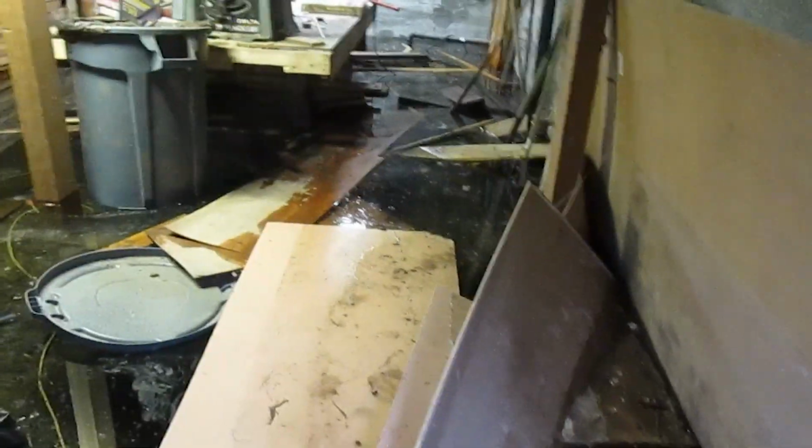Look at that. Holy cow. Stairs are floating. Everything's floating down there. Absolutely everything. Now, let's start by seeing if we can get the steps back where they belong. Let's see how much water's in there. Looks like I have about 18 inches down here. My boots are only 10 inches, so I'm going to get soaked trying to get down here to rectify this issue.